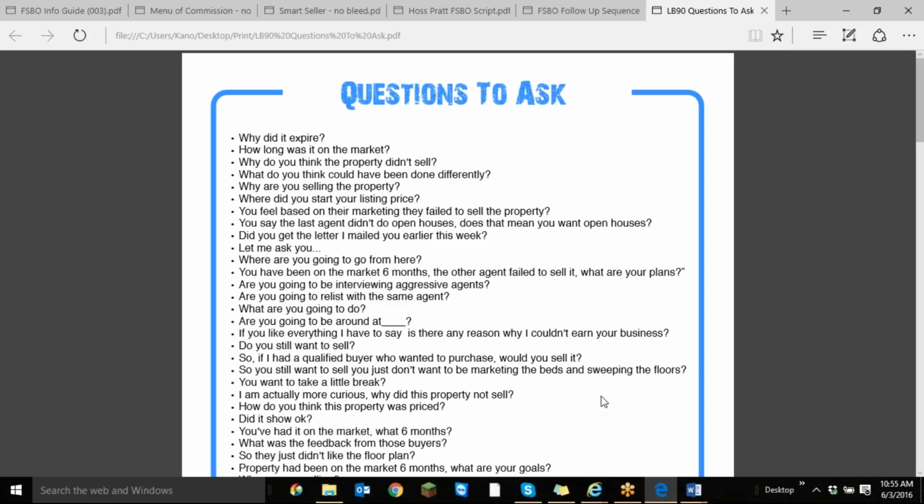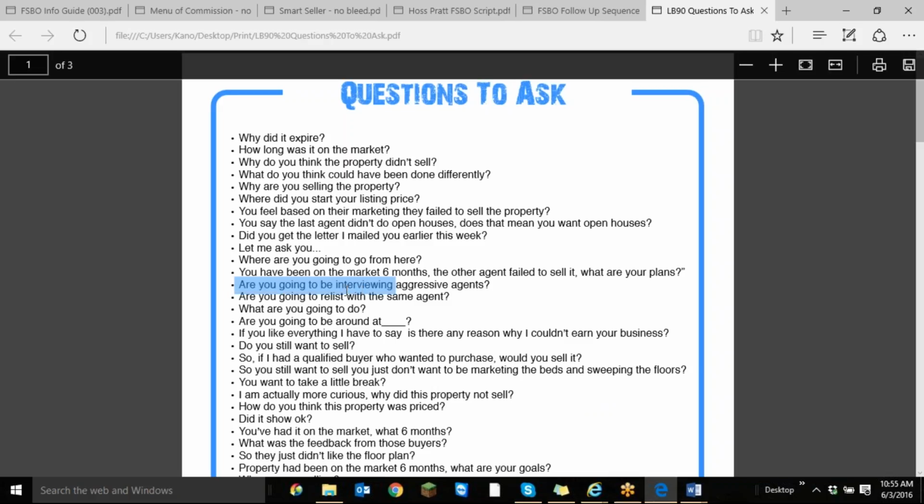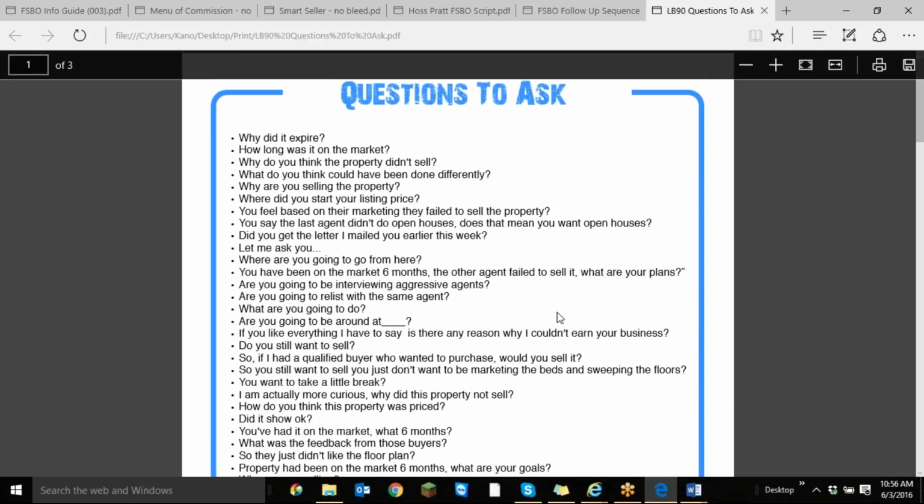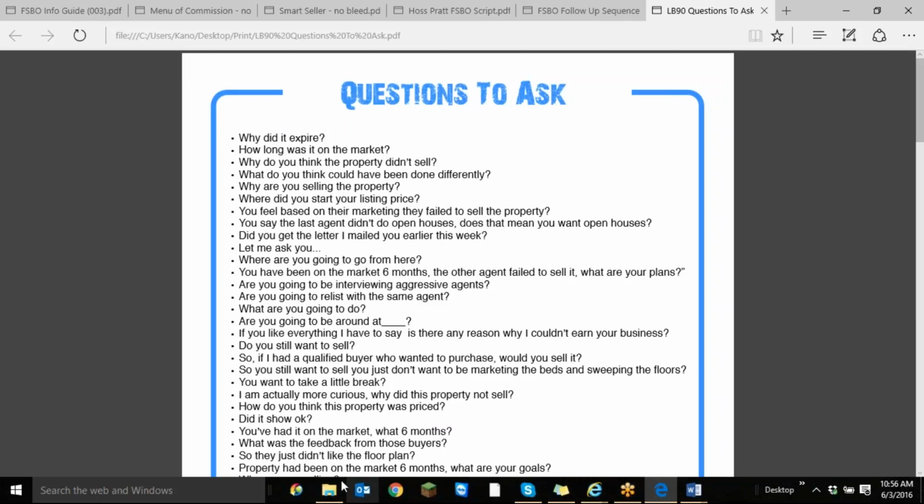This is the lingo, the language, the way of asking things, you know? For example, are you going to be interviewing aggressive agents? Are you going to relist with the same agent? What are you going to do? That's a straight one. Are you going to be around at blank? If you like everything I say, is there any reason I can't earn your business? You know, earn your business. So these are some tie downs. Again, a great arsenal of language sentences that you can use throughout your real estate career. I thought that was fantastic.